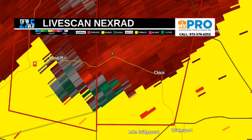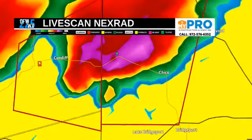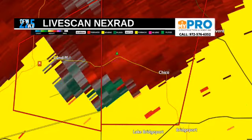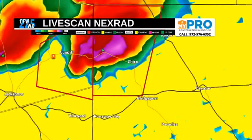It looks like we have two areas of rotation, actually. One to the southwest of Chico, and then one to the west of that first area of rotation. And you can actually kind of see it here with this first area right here, and then it looks like the new mesocyclone might be coming around here just to the west of that initial rotation. So we're watching that. It doesn't mean that there's two tornadoes, but it means that there's two areas of spin because this one is recycling.